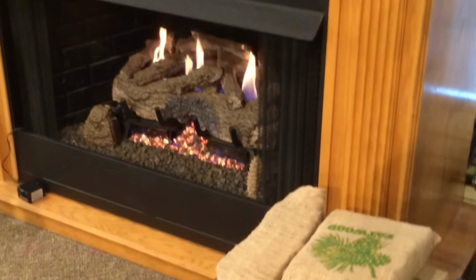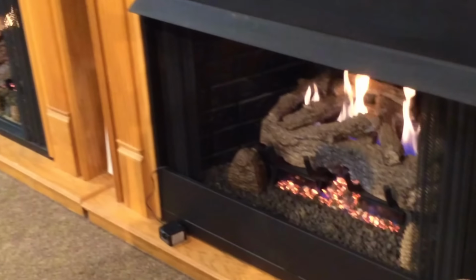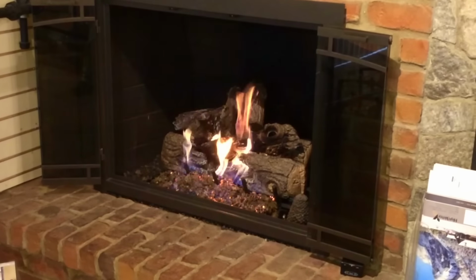It's available with a variable remote that you can not only turn the set off and on with, but that you can also raise and lower the flames so you can adjust the amount of heat in your room. But if you look at the difference between the flame pattern on a vent-free, compare it to the flame pattern on a vented, you'll notice a pretty big difference.